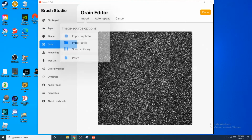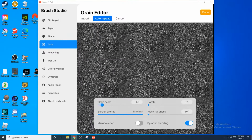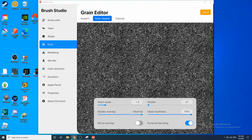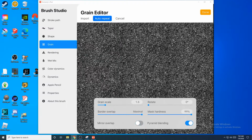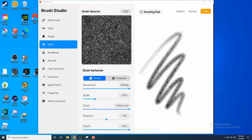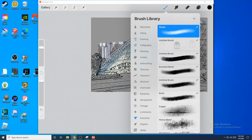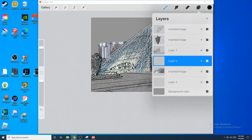I'm going to do an auto repeat, and I'm going to make it so that when I do use it, it's going to be seamless. There we go. That looks nice. Okay. What does mirror overlap look like? Oh, that looks pretty, but we don't need that. Go done. There we go. That's nice and street-like. And let's see, I guess that'll work. Okay, we'll go done. Okay, so this is going to be our street level.